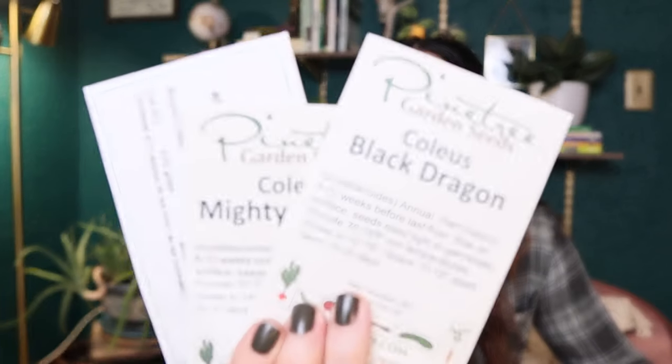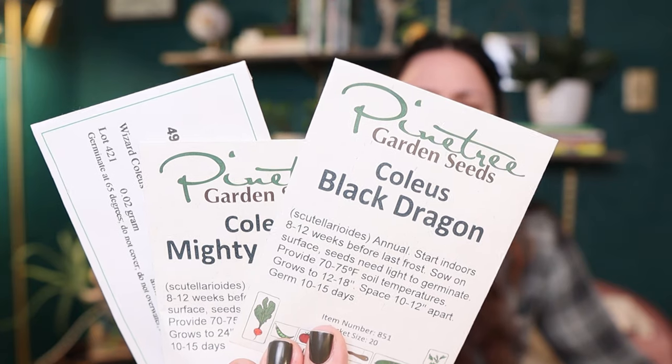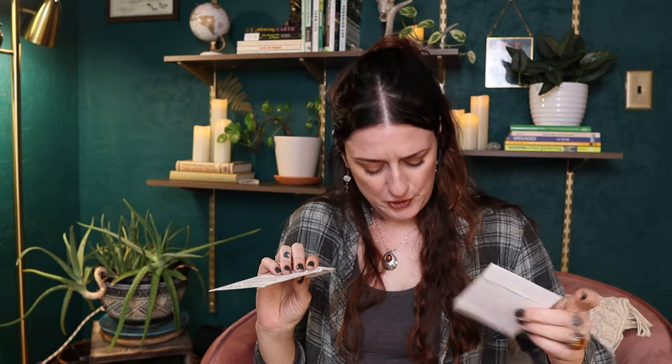So if you didn't already know, instead of going to a nursery every year to buy Coleus for your outdoor garden or even your indoor garden, you know how we roll here, I highly recommend going and checking out Pine Tree Gardens seeds, especially. I also have the Wizard Coleus here from Fedco. I think they were sold out of this last I looked, but you can check. But the Wizard Coleus is a very cool looking coleus. And then I have here the Black Dragon and the Mighty Mosaic. I got asked about these a lot last year, so definitely look into some coleus seeds.